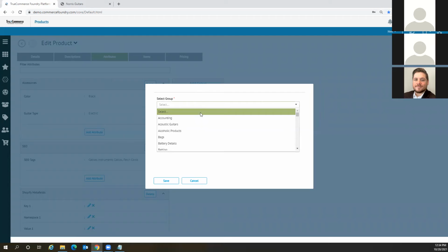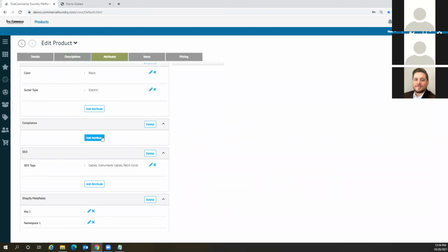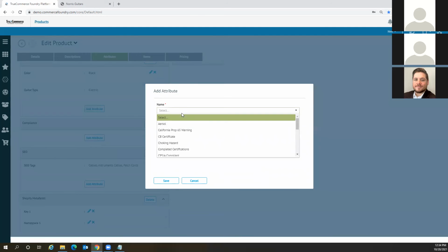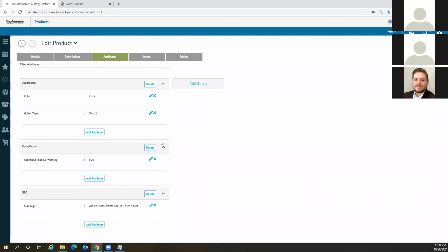But I might also have a group that I call compliance, right? Where you're managing all of the content in regards to levels of compliance. Does it need a California Prop 65 warning? Does it meet Fair Trade and Labor Standards Act requirements? Does it meet certain other compliance criteria? That can all be managed from within the platform, with the idea being that you can have an unlimited number of attributes, an unlimited number of descriptions, and even an unlimited number of categories.